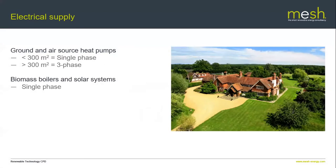So first of all, let's look at our ground source heat pump again. Electrical supply can be one of the big stumbling blocks with ground and air source heat pumps. As a general rule of thumb, if you've got a reasonably well insulated house with a gross internal floor area of less than around 300 square meters, then a single phase supply is probably going to be okay. If you're over 300 square meters, then you may well be looking at a three phase supply.